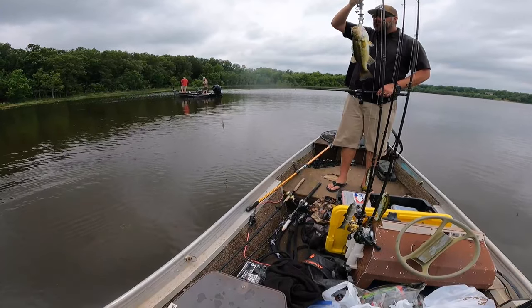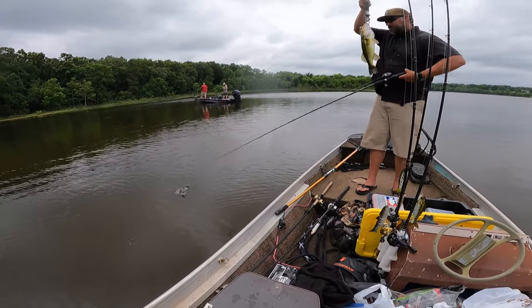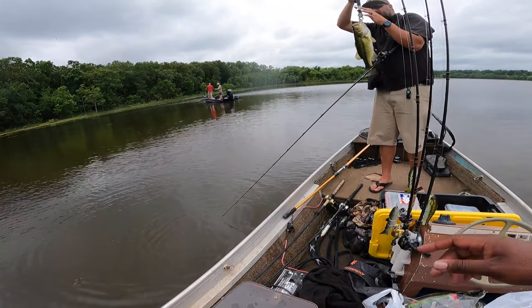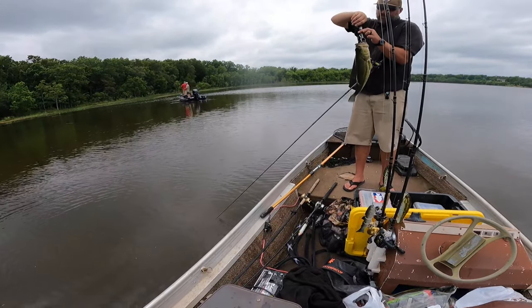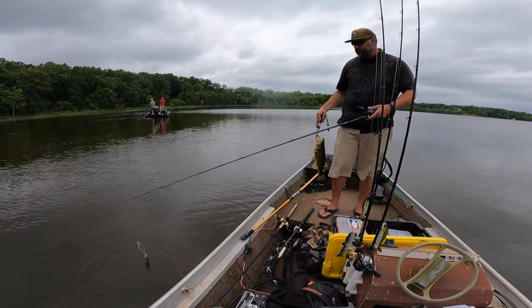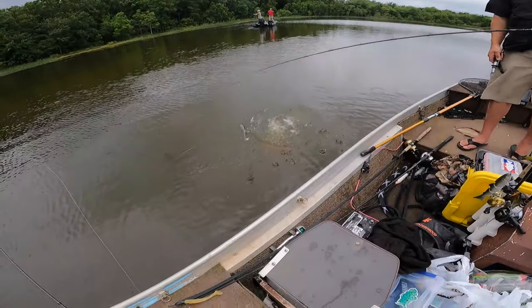Three pounds. 3¾? Yeah, 3 pounds. It looked kind of skinny. She looked kind of skinny a little bit. 3½, guys. Go ahead, throw her back. Yeah, you got it. There she goes, baby.